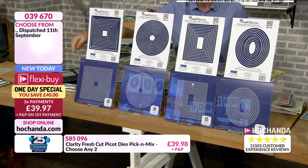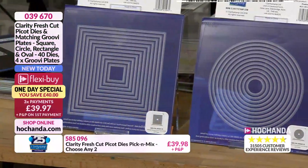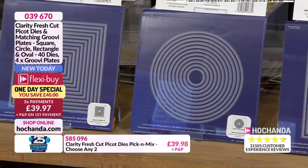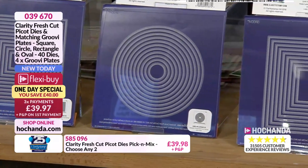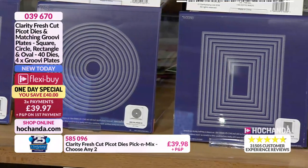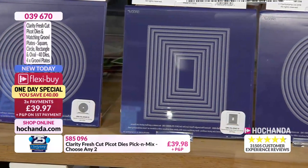These are matching groovy plates. So this gives you a chance now to make and create those beautiful, precise frameworks, and that's what parchment's all about, whether they are in the rectangles, ovals, squares, or the circles, making all the difference.